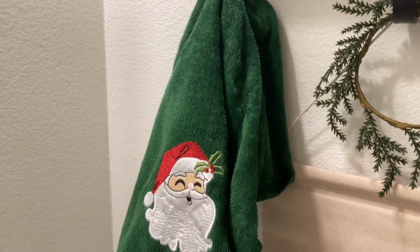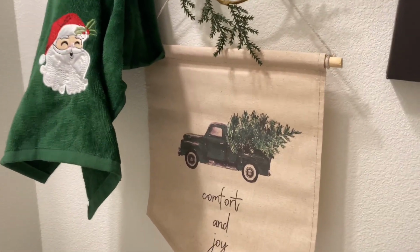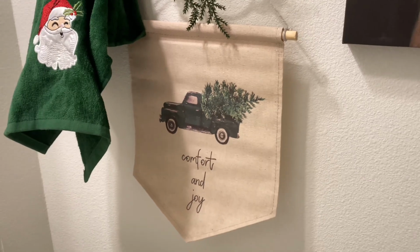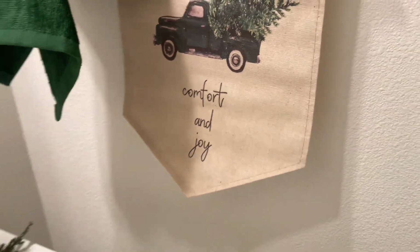I got that hand towel from Amazon. And I got this little scroll. I don't know what you even call these. I got that at Silver Dollar City in Branson, Missouri. So cute.